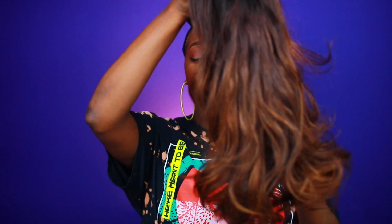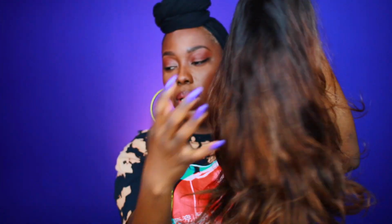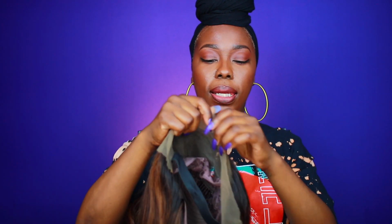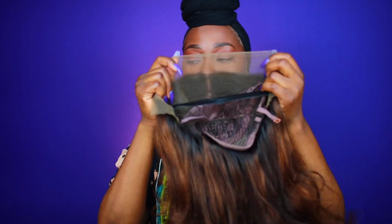Alright, so the wig that I got from Luvme Hair, this is the wig. It is a chestnut ombre chestnut brown color. It's really pretty. Definitely cannot wait to rock this. It is a frontal wig and it is Swiss lace. It is not the undetectable, which I love undetectable, but we can work with this as well.